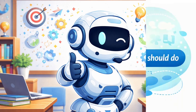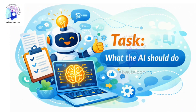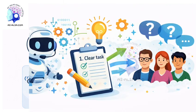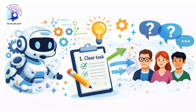Now, let's move to the second part, task. This should be very clear and direct. You can ask the AI to explain, create, summarize, translate, or generate something. For example, explain prompt engineering in simple words, or create a voiceover script for a training video. When the task is clear, the AI knows exactly what action to take. If the task is unclear, the output will also be unclear. So always remember, one clear task gives one clear answer.